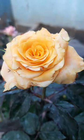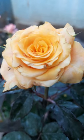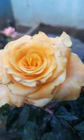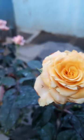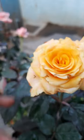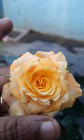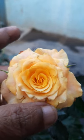Here I will show some rose plants. I brought them two days back from the nursery. See here how it is. It is very beautiful. It is mixed yellow. See here, it is mixed yellow. It is very nice. See here.